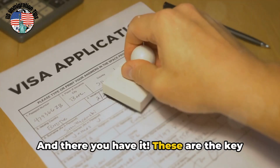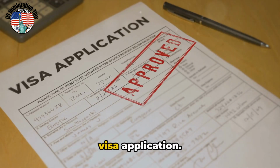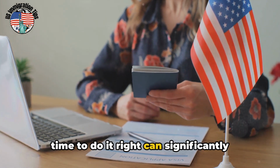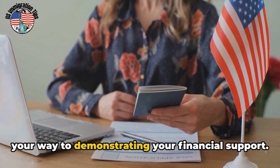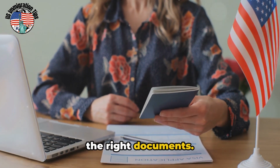And there you have it. These are the key steps in demonstrating your financial support for a U.S. visa application. It's a meticulous process, but taking the time to do it right can significantly increase your chances of success. With these steps in mind, you're well on your way to demonstrating your financial support. But there's more to it than just having the right documents.